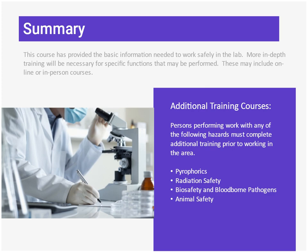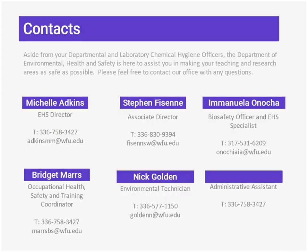This course has provided the basic information needed to work safely in the lab. More in-depth training will be necessary for specific functions that may be performed. These may include online or in-person courses. Persons performing work with any of the following hazards must complete additional training prior to working in the area: pyrophorics, radiation safety, biosafety and bloodborne pathogens, animal safety.